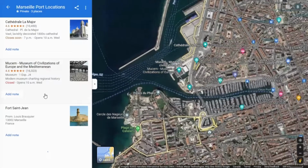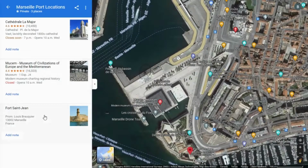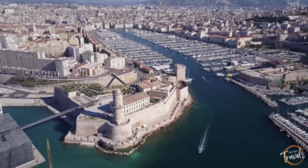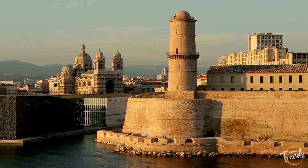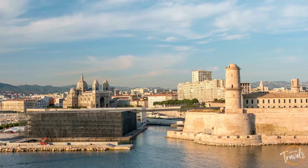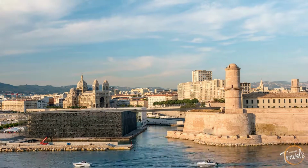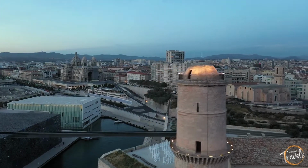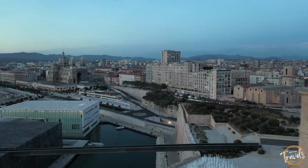Keeping it close, and I mean really close, you can knock these three sites off your list: Fort Saint-Jean, the Museum of Civilizations of Europe and the Mediterranean, and the Marseille Cathedral. Fort Saint-Jean was built in the Middle Ages to defend Marseille and offers a great splash of culture as you first enter the harbor. It's a fully restored historical monument that can't be missed. Recently, in an effort to rejuvenate the area, the fort was connected by a footbridge to the eccentric neighboring building and the next attraction, the Museum of Civilizations of Europe and the Mediterranean.